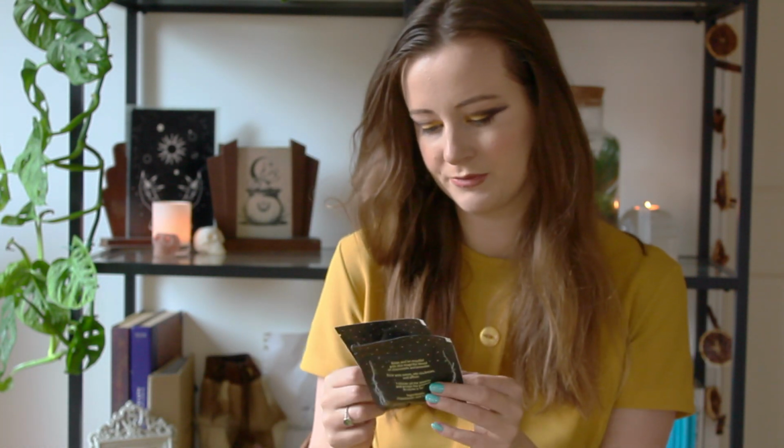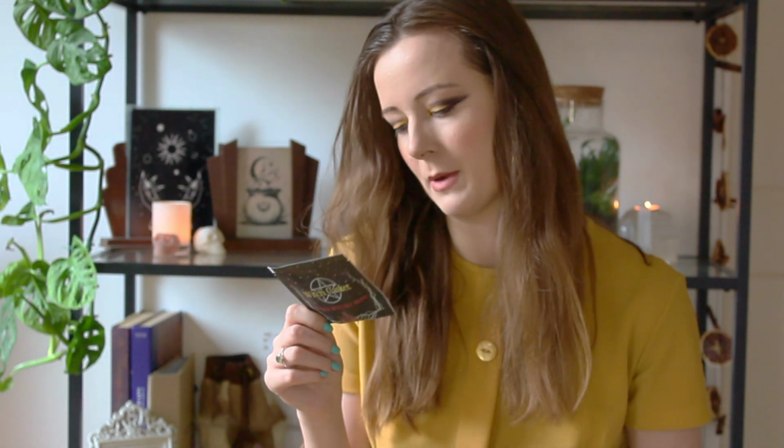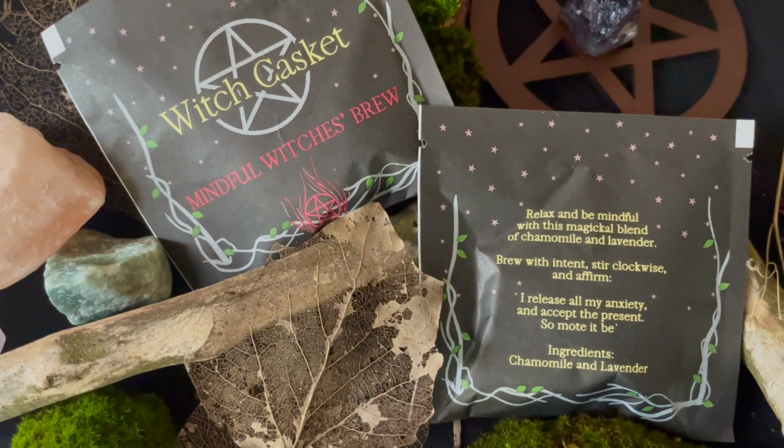So there we go, green jasper, which I feel like we've had red jasper from them quite a few times, so it's nice to have some green to go with it. Then we've got some little tea bags. Mindful Witch's Brew. Chamomile and lavender, and the affirmation that they've put on the tea bag is I release all my anxiety and accept the present, so mote it be. Yeah, with chamomile and lavender, so it's supposed to be a soothing blend on that one.